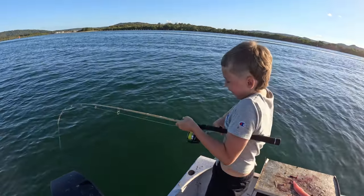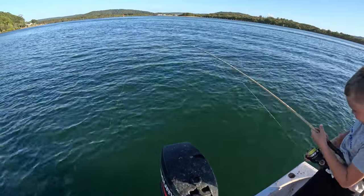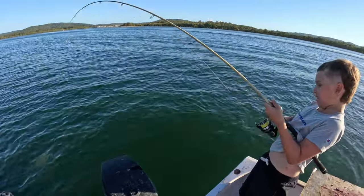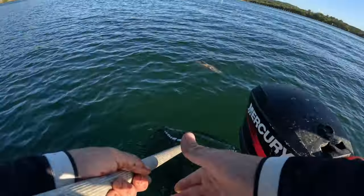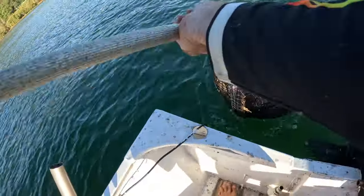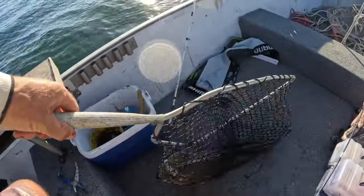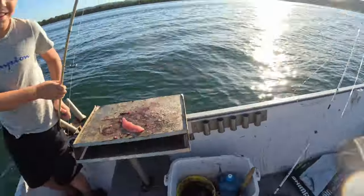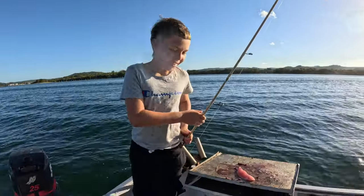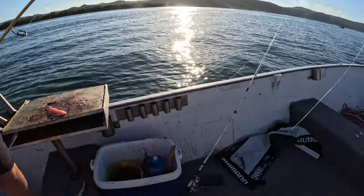There. It's a monstrous flathead, mate. It's a big flathead. Yeah, big one. Whoa, hey, the big one, mate. There we go. Look at that. Dang. Look at that, mate. What do you think about that? That's pretty good. Woo. Good work, mate.